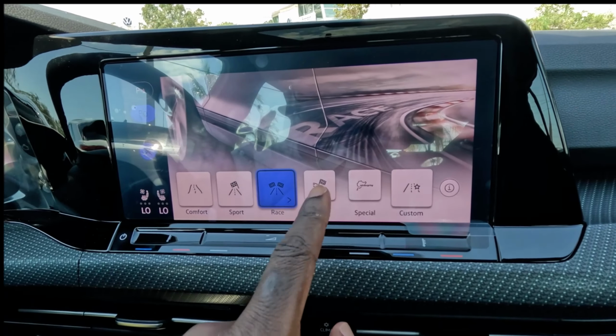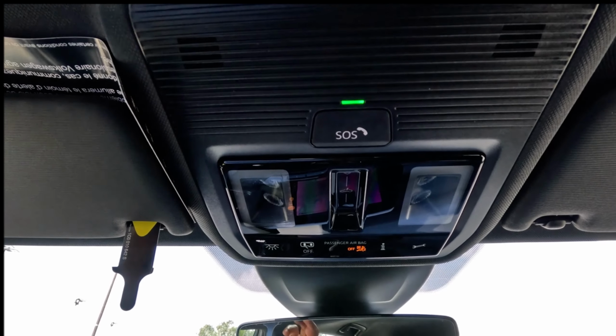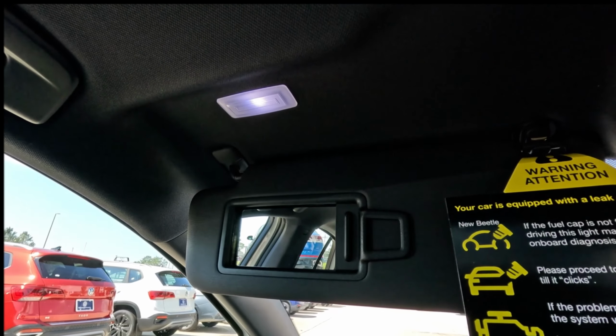Looking up, SOS button. We have our dome light, floodlights, everything there. We can control our sunroof there. And then we have a visor with a light.